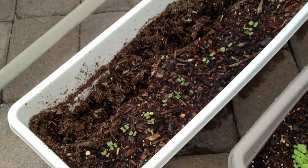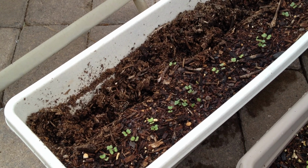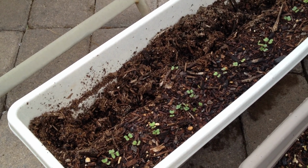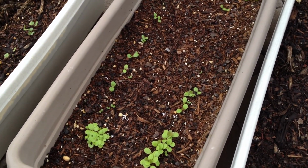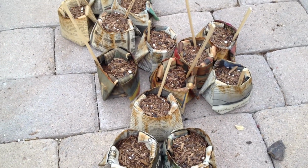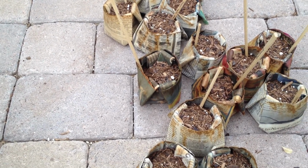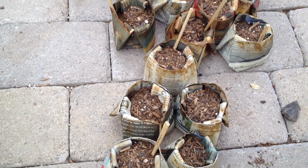And there's kohlrabi here, and I took out all the snow peas that were behind the kohlrabi and put it in the other garden. This is more red lettuce and cabbage. And then these are all of my other starter pots that nothing is really happening with. So just kind of waiting, seeing if those will sprout or not.